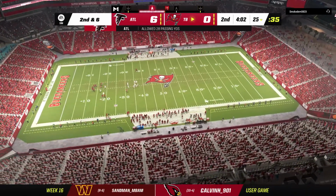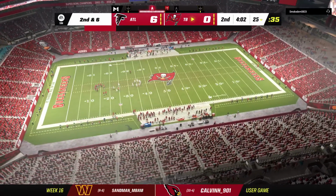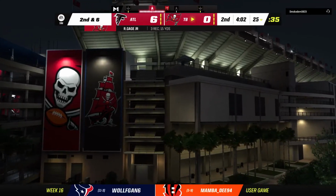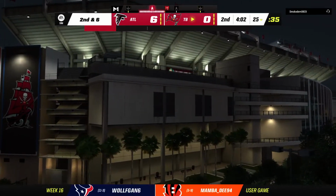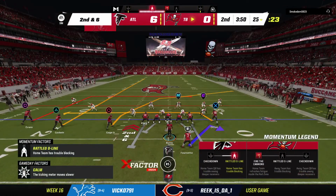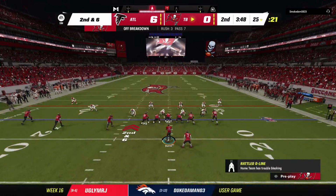Simple drag route here, lined up out left and tried to work his way back across the field. You probably saw me twitch there, partner, because I think he wanted the ball a little bit sooner. By the time he looked it in, the defender was right on him. From the 25, here's 2nd and 6.